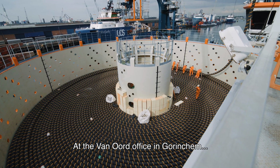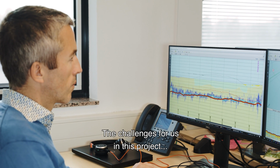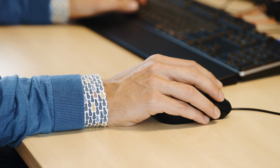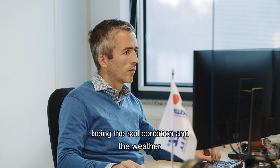At the Van Oord office in Gorinchem, a team of engineers carefully prepares and monitors the process. The challenges for us in this project is to install the cable up to 5 meters depth near a busy port, with 2 major unknowns being the soil condition and the weather.